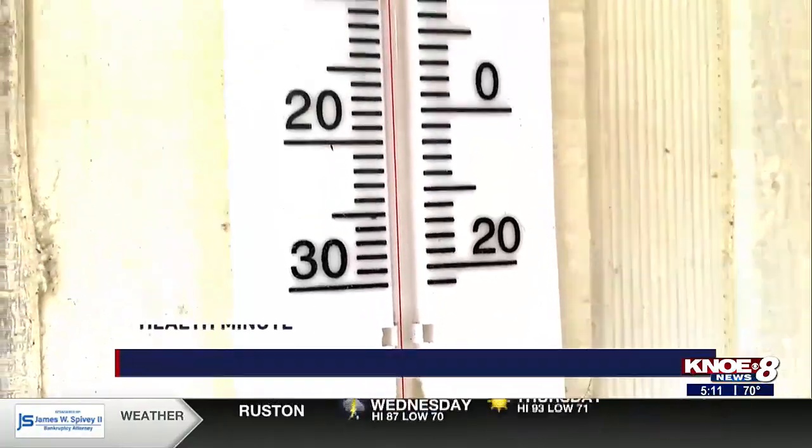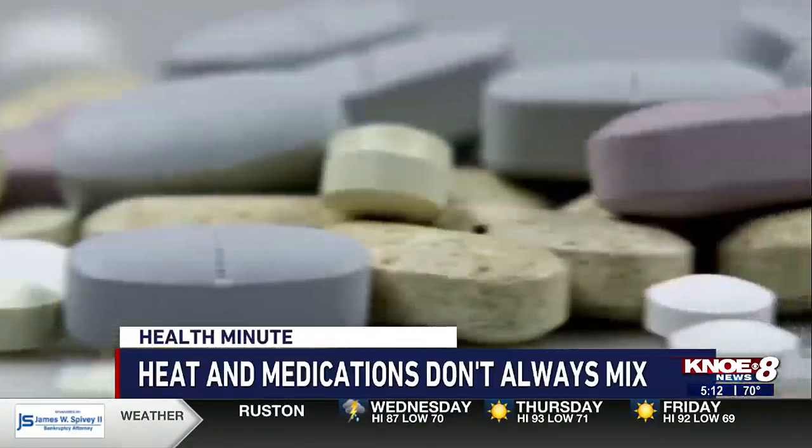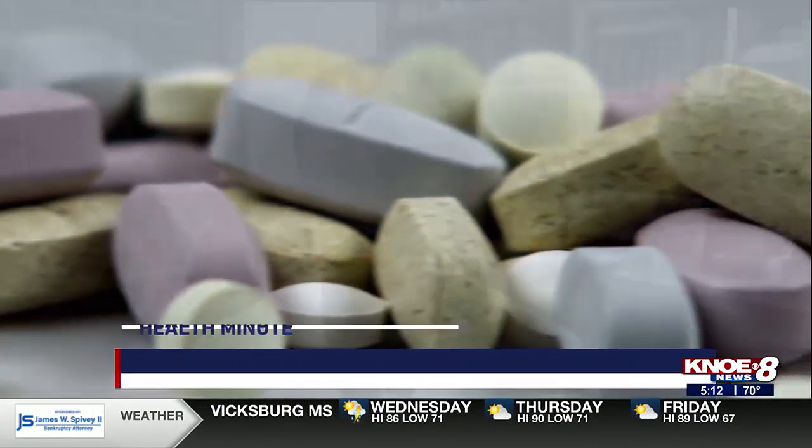High temperatures, heat, and humidity can all affect the body, but some medications can pose an added danger. Medications that decrease the body's ability to shunt blood out to the skin and then sweat off that fluid to help release a lot of that heat. That's really why they predispose to heat illness overall.